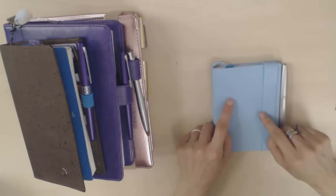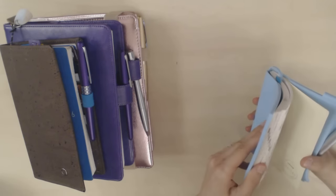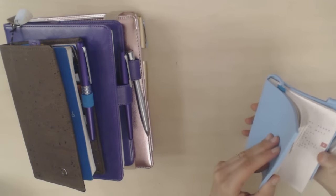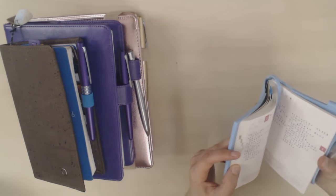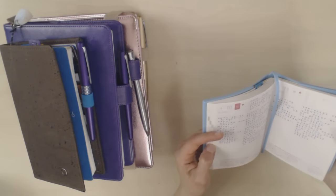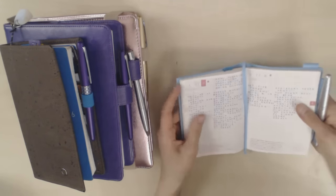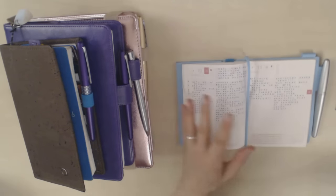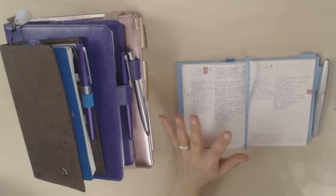This is my gratitude log. I sometimes call it a gratitude journal, but I think technically it's really just lists. It's really a log. I don't actually write sentences in it. So just to show you how I use it, it's the same as if you saw my gratitude journal setup. I'm using it the same way. I'm really happy with that.